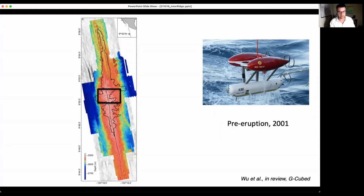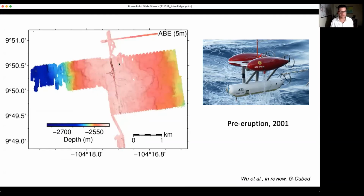So the other benefit we have of being in this study area, because there's such a rich array of data already available, back in 2001, there was a pre-eruption multi-beam survey done using this AUV called ABE, which was the precursor to Sentry, which was sadly lost in 2010. But crucially, ABE was used to collect multi-beam bathymetry data in a survey area shown by this black box. And if we zoom in on that, this is an area which extends a couple of kilometers either side of the axial summit trough. And it has a resolution of around 5 meters pixel size.